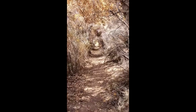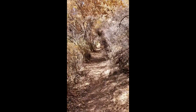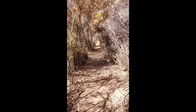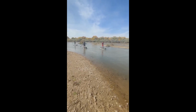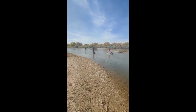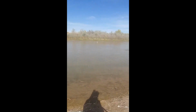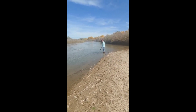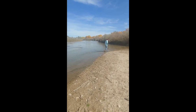So wrapping up our trip, we went up to the Alameda Bridge, and there's an east and a west side. Getting off onto the east side, we were able to see this cool tunnel here. And then once we made our way down to the water, which is a bit of a walk, once you cross that drainage ditch and make your way over to the river, it was super shallow. We saw paddle boarders walking around. I was able to walk all the way across. It's so shallow here because it's so wide, and actually metal detect everywhere.